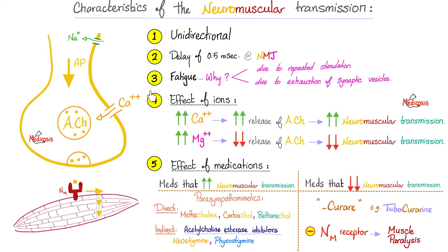If you have too much calcium, of course, calcium is the hero of contraction. Calcium will rupture the vesicles. So if you have more calcium, more release, increased neuromuscular transmission. But magnesium is the opposite of calcium. Think of them as two divalent cations that hate each other and compete with each other. And if you remember your parathyroid physiology, there was a relationship between calcium and magnesium. If you remember your loop of Henle and your distal convoluted tubule of the kidney, there was a relationship between calcium and magnesium, but that's a story for another time.